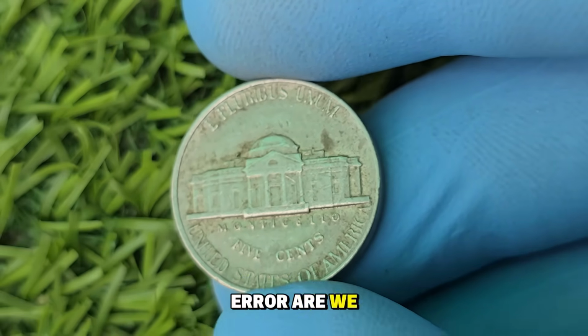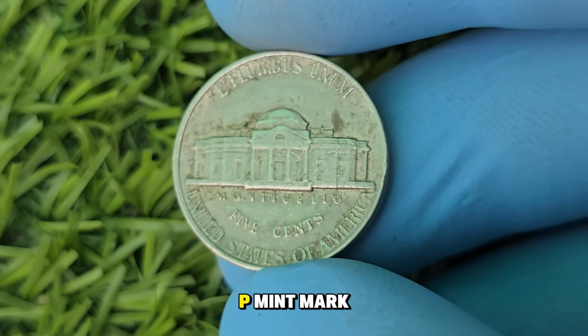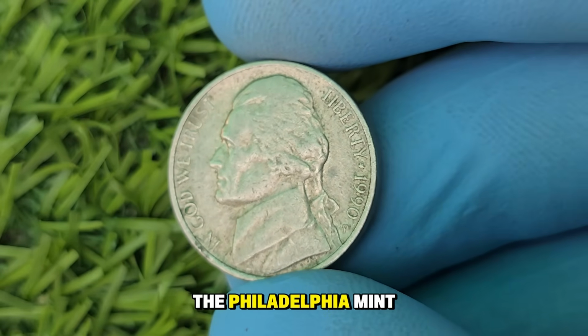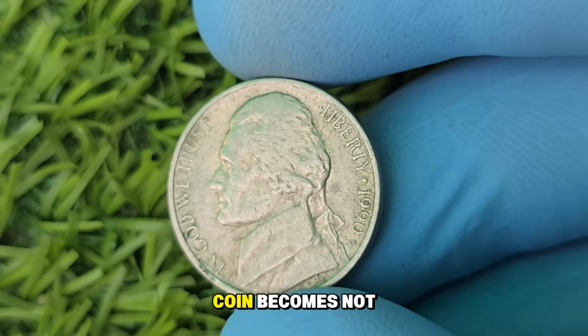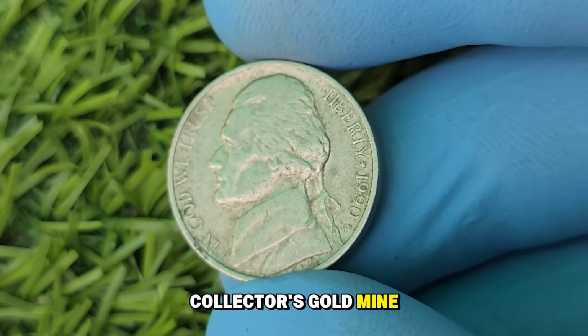What kind of error are we talking about? Here's where it gets exciting. These nickels were minted without the P mint mark, the tiny letter that usually signifies the Philadelphia Mint. That little letter is crucial. Without it, this coin becomes not just an anomaly, but a certified collector's goldmine.